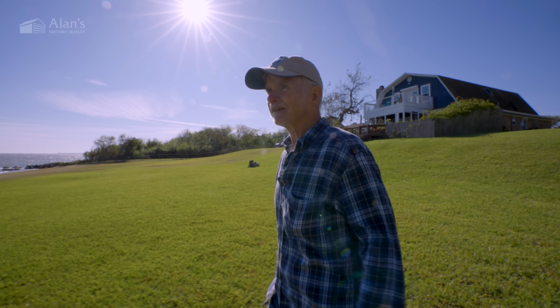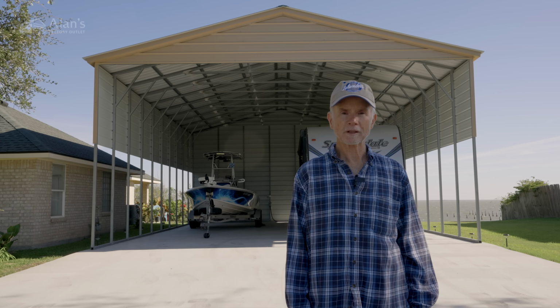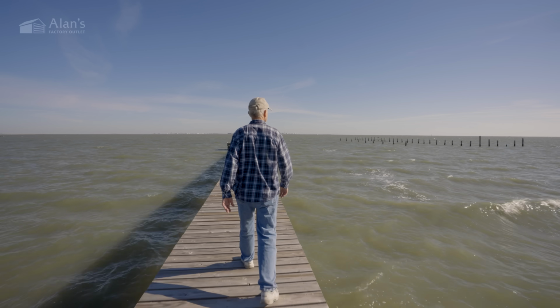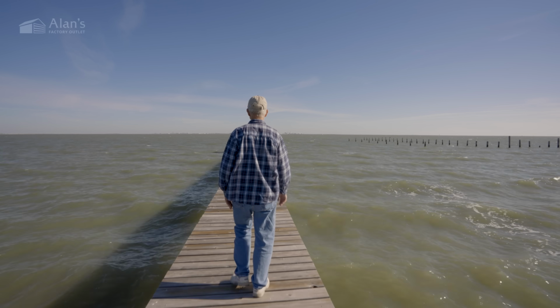My name is Fitg. I worked for DuPont, a chemical plant, for about 40 years. Been retired now for 7 years, so enjoying the retirement and get to use the boat a lot more.